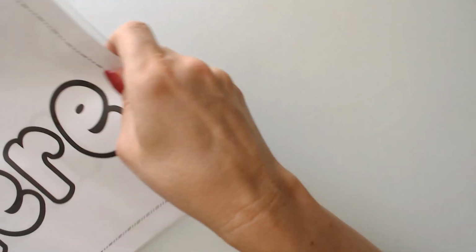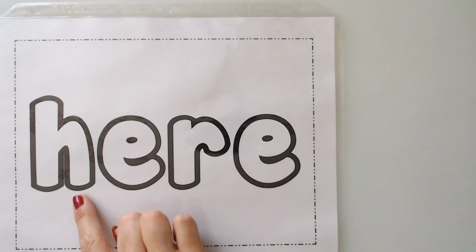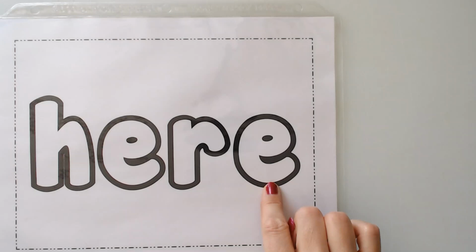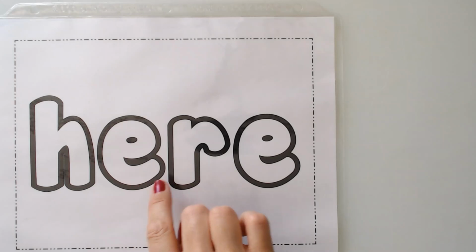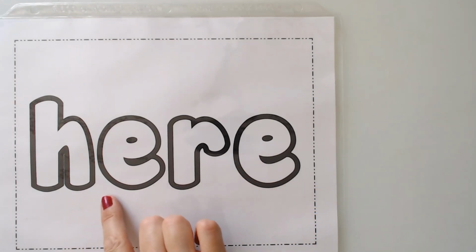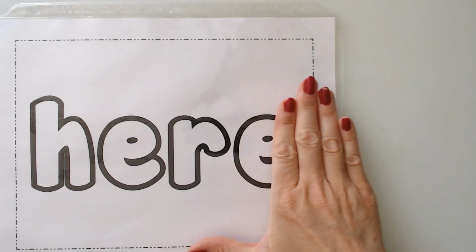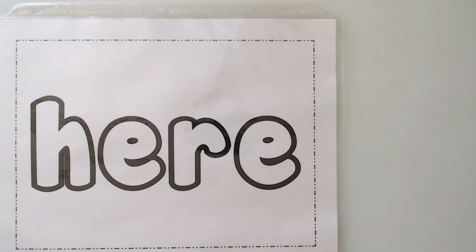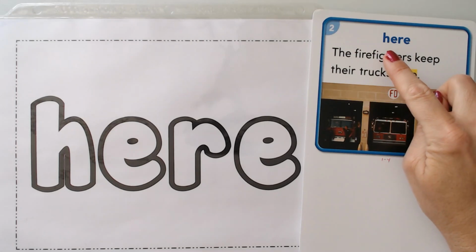Okay, here's our next one. It says here. This one makes more sense. Ear. This is a silent E. Its only job is to make this one say his name. Okay, so it's ear. Here. This says her, and this says here. And that's like a place, like come over here. What does that say? Here.